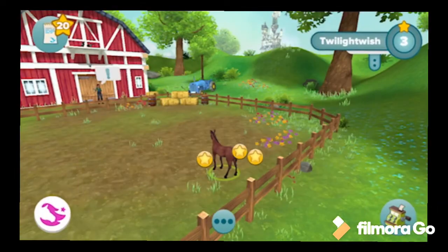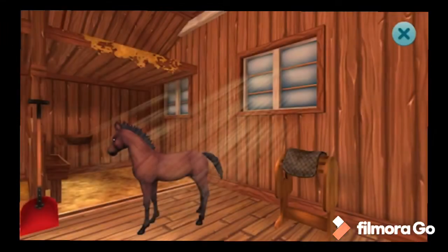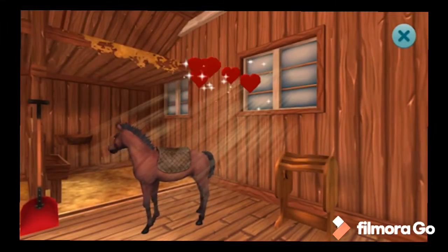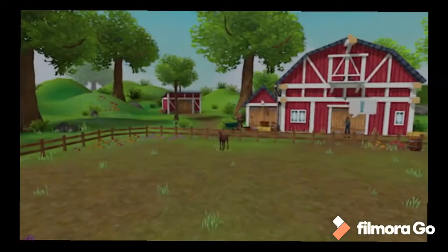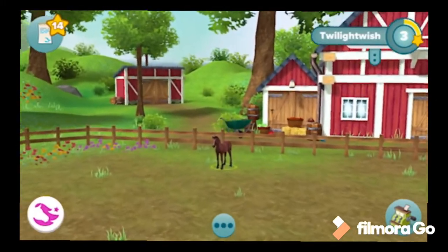So what you do is you have a certain amount of points up here, and you want to get rid of all of the stars that are over these icons. So you perform the tasks. This is getting him used to being put into a saddle blanket, and it's super easy, super fun, just kind of like a fun way to get your horse into your app.